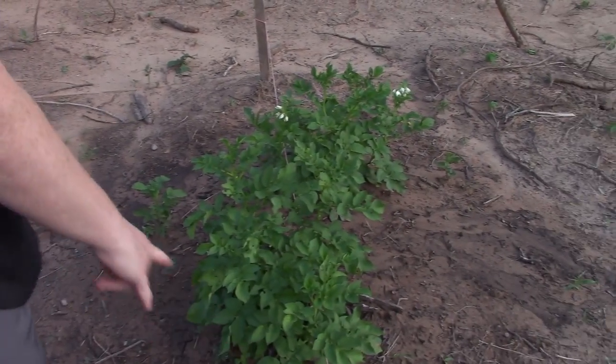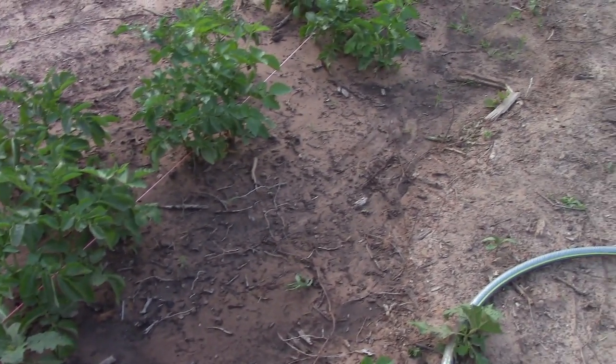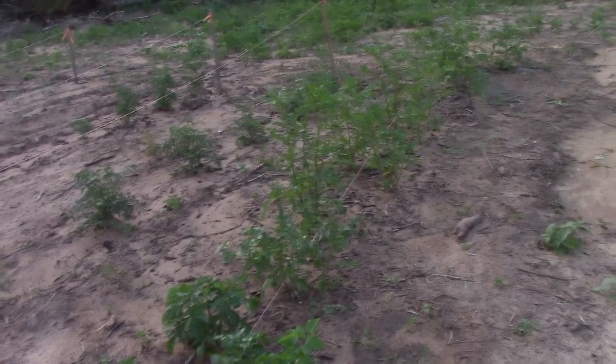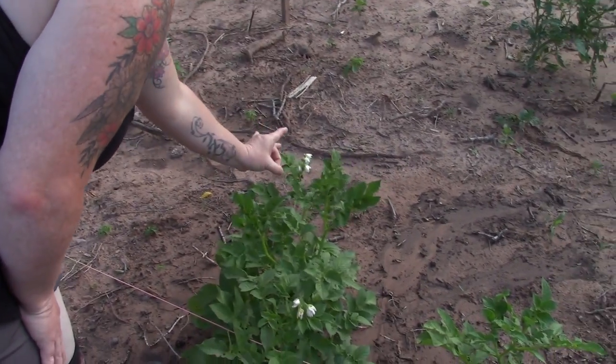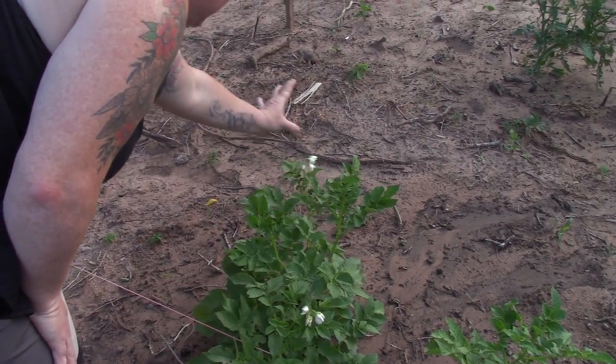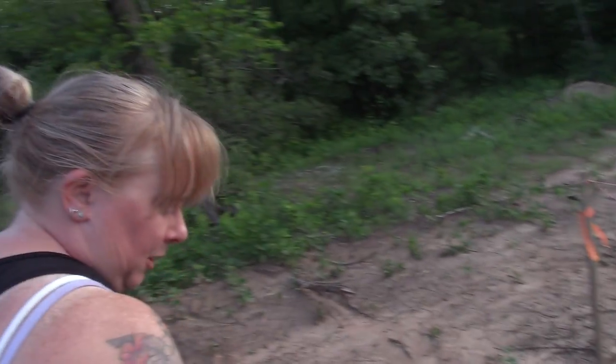These are all the potatoes here. And I think I got another one growing right here, too. I don't think that's one. No. But you can see they're blooming. These are pretty easy to... So they only eat potatoes? Yeah, that's why they're potato beetles.